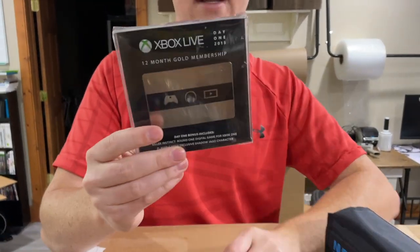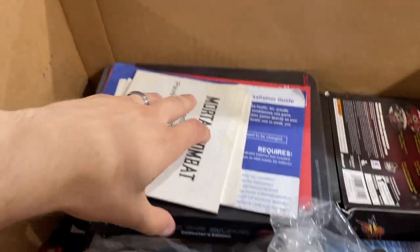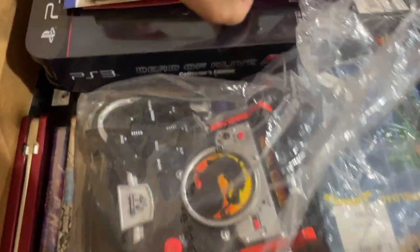So that's interesting. And then this, did not know I was getting this, but Xbox Live 12-month gold membership day one card. So that's pretty cool. I don't know if it's been used, but either way, nice little collectible item. This guy, Tekken Hybrid, not sealed fully on the outside, but the game is sealed on the inside. And then I see the sealed GameCube games in there. Oh, that's exciting.